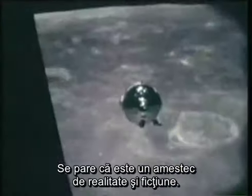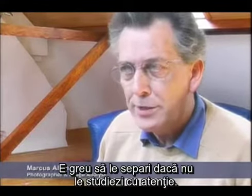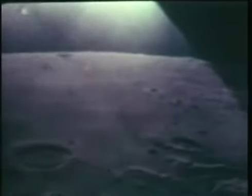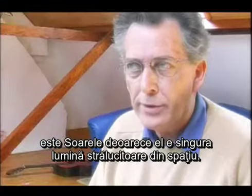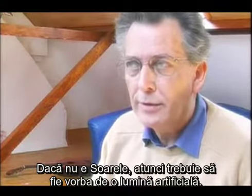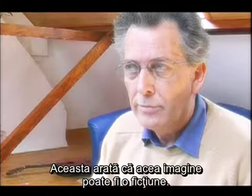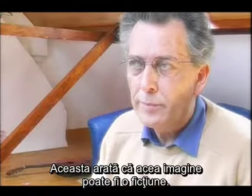Is what we're seeing a mixture of fact and fiction? It is fact. It is fiction. It's mixed together. It's hard to separate them until you examine it closely. If a spacecraft is in deep space, the only possible explanation for a light seen through the window of the spacecraft is the sun. It's the only bright light in space. If it's not the sun, then it has to be some other artificial light, which implies that that particular image is possibly fiction.